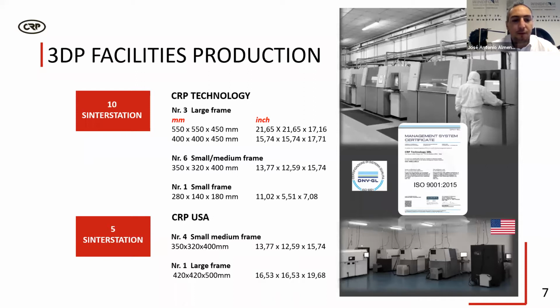At CRP USA, we have another 5 sinter stations composed of 4 small medium frame machines with the same dimensions as the ones we have in Italy, and 1 large frame machine with capabilities of more than 400 by 400 by 500 millimeters. On the top right of your screen, you can see the facility from CRP Italy. These are the different machines. These are the small medium frame machines. And on the back part, you can see our facility in Mooresville, North Carolina, with the 5 different SLS machines. All of our facilities and our companies are ISO 9001 certified. So we're ready to work for you.